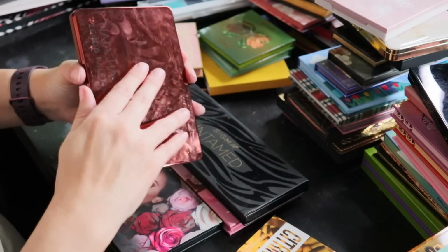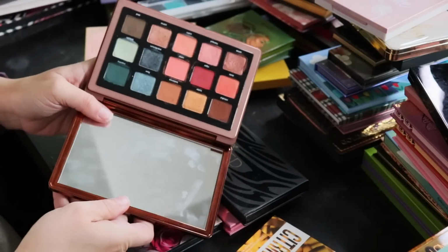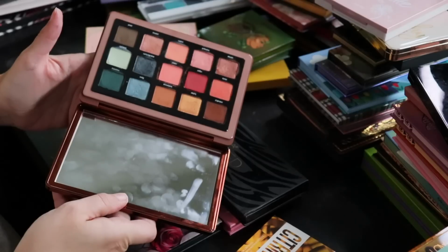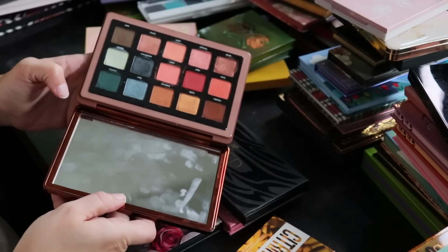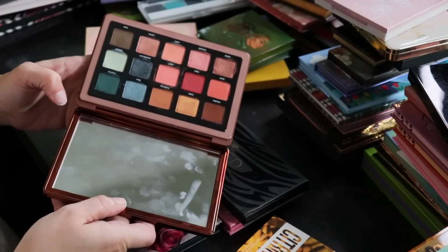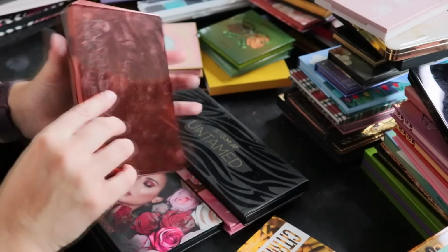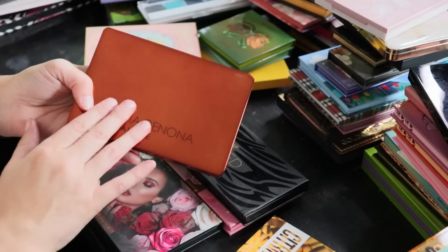Natasha Denona. Ugh, Denon't. I did not get along with this palette at all. Some of these mattes were just so stiff and so frustrating to work with. They just didn't blend properly, they didn't apply nicely, and overall it frustrated me to no end, so I don't want it anymore.